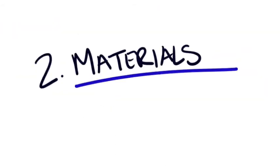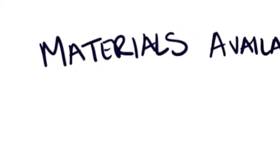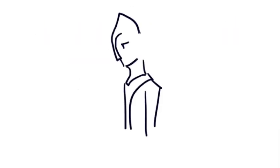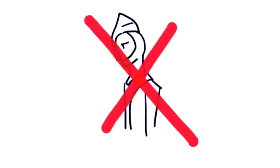Another problem with 3D printing is the variety of materials. Since 3D printing was created for engineers, the materials available consist of metals, plastics, and even some rubbers. Have you seen any of these materials in the local department store recently? Neither have I. Unless chainmail becomes the next trend, these materials are definitely not optimal for the mass markets.